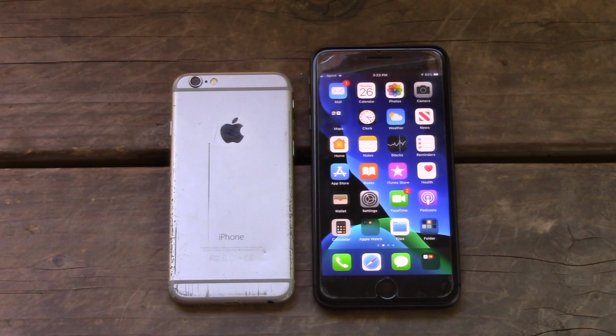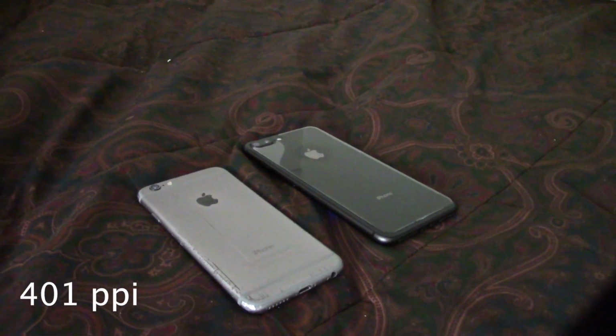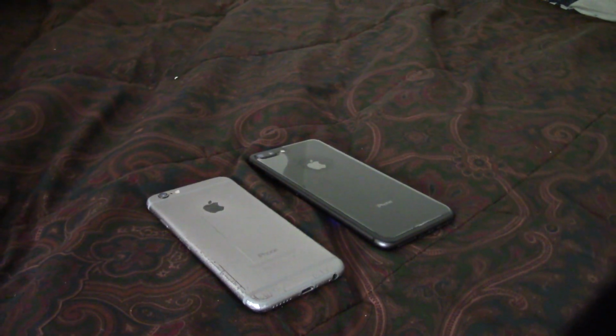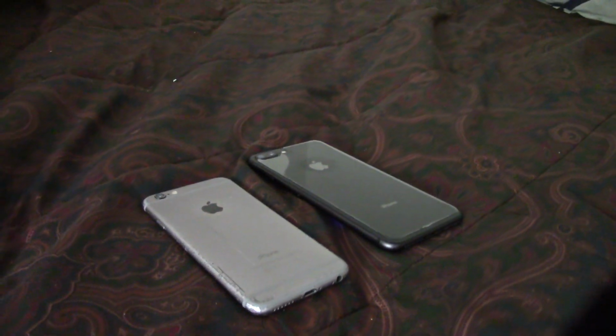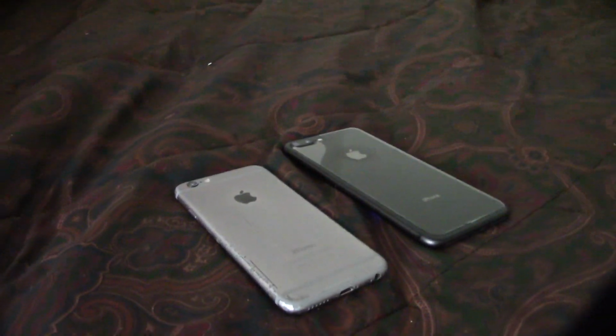The 6 Plus display had a resolution of 1080 by 1920 and pixel density of 401 pixels per inch. So quality will be a little bit better on the 6 Plus, but you'll be hard pressed to notice a difference. Even side by side, I couldn't really tell the difference.